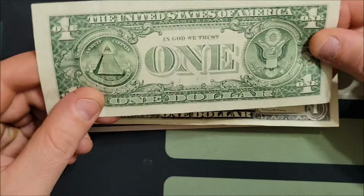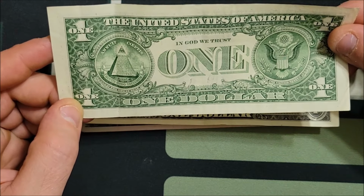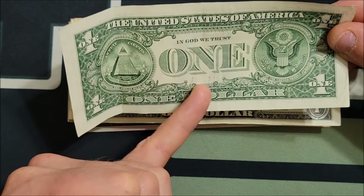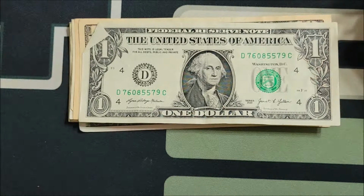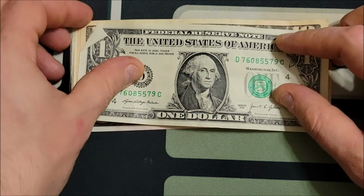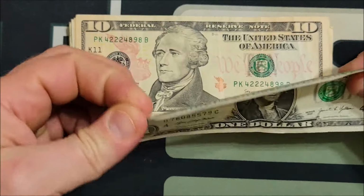Nothing in the serial number. Nothing really crazy coming out on the back of the note either. For a second I thought we had a little misprint, but it's just a good old wet ink transfer. And folded, would have been nice to have like a gutter fold or something. $1 note.